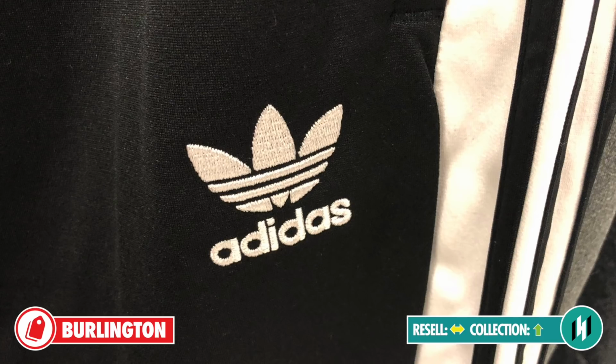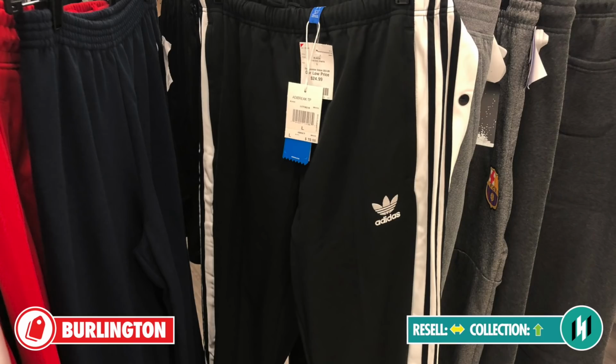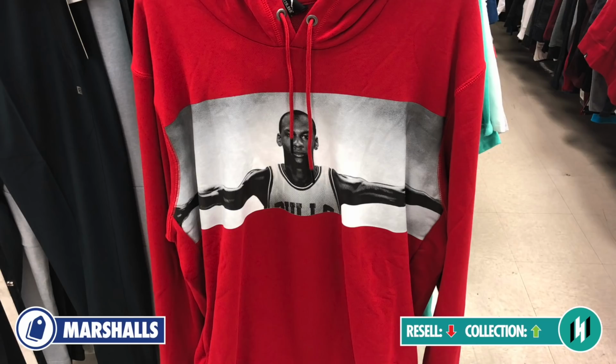So even then, a little iffy, and of course that different old school Adidas logo, for some reason, brings in some buyers. Another one of those patient finds, 25 bucks, totally up to you. It's an iffy.